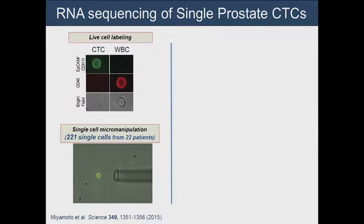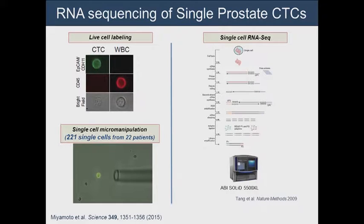And so using this device, the CTC-iChip, we were able to isolate single cells from patients. Actually, the cells are in a tube, and we labeled them with antibodies directed against an epithelial marker, EpCAM, a mesenchymal marker, CDH11, counterstaining for any contaminating leukocytes using CD45. And we actually used brute force, so manual single-cell micromanipulation using microcapillary tubes to isolate these single cells, and then subjected them to previously established single-cell RNA sequencing methods.